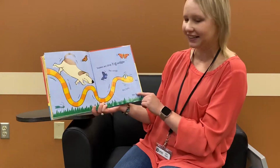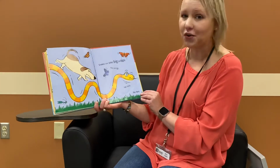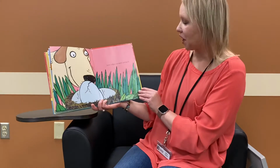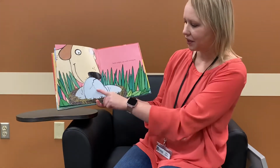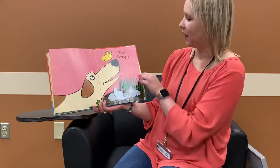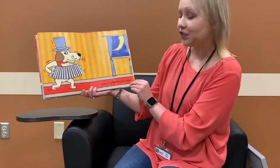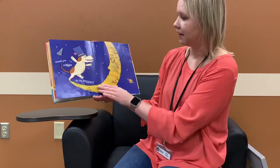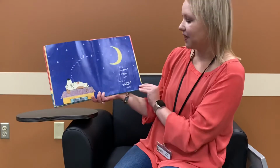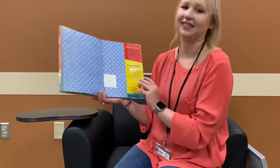Look at this snake. Snakes are one big wiggle. No wings, no tails, and no feet. Some wiggles are worth waiting for. I wonder what's going to hatch out of that egg. There it is. Wiggle, wiggle, tweet. Would you join me for a wiggle? Would you wiggle on the moon? I think we're out of wiggles now. See you wiggle soon. The end.